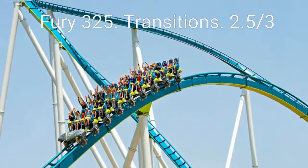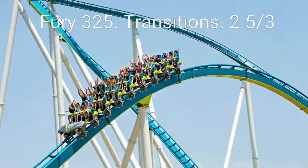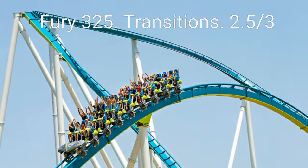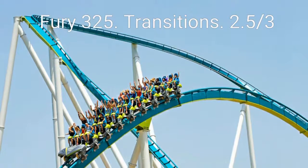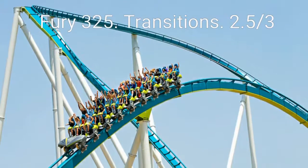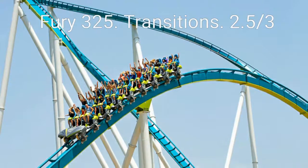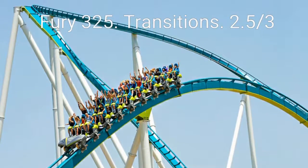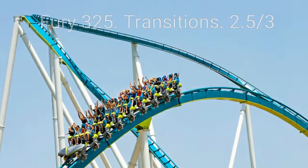Okay, now we have the transitions category, and this sort of goes into the pacing, but they're a little different, so I'm going to count them as different categories. Now, Fury 325 will get a 2.5 for transitions. It has pretty good transitions, but they're not as rapid fire as Maverick's, but I'd still say that they're very good transitions, so 2.5.